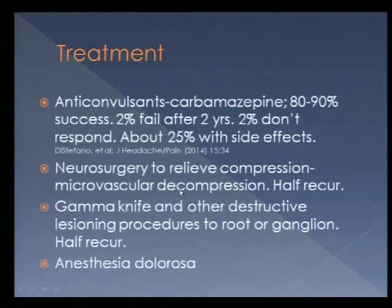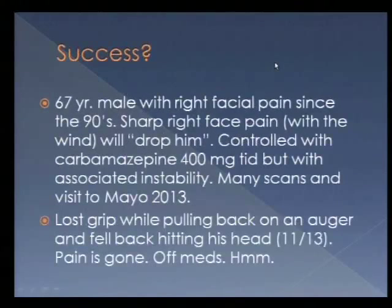Neurosurgery has a very, and this is just my gloss, a very good success rate, again 80–90%, but half recur. And then other more destructive processes or gamma knife lesioning, I was talking about microvascular decompression there, has a similar pattern. And then sometimes you unfortunately see people with totally numb face, but misery pain. And I'm dealing with one right now, and it's almost certainly largely a brainstem problem. It's not a nerve problem at that point.